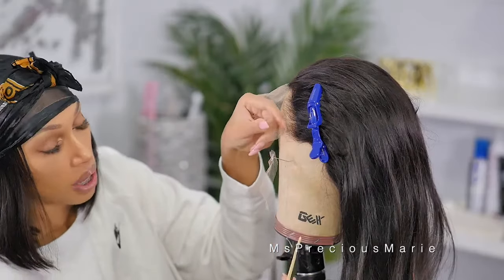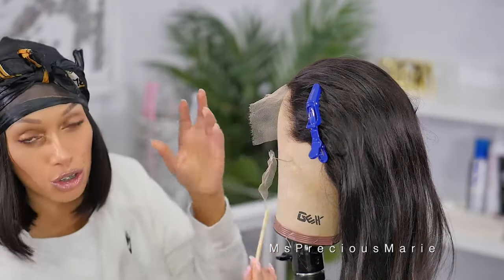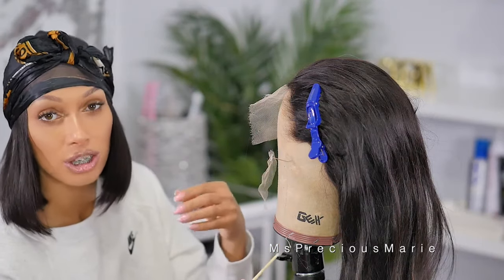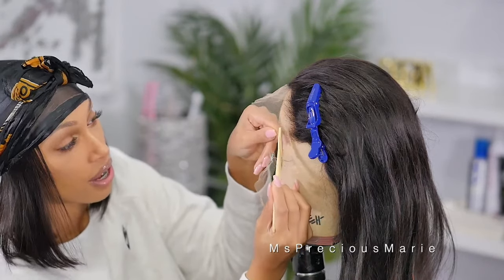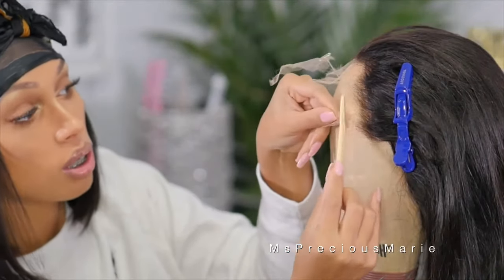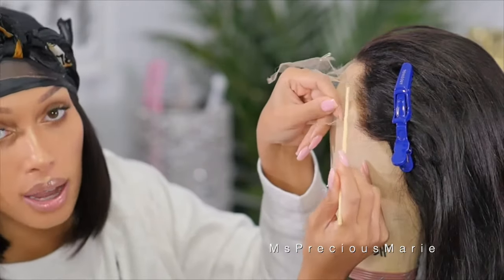You will notice with the HD lace when you cut it, it will kind of shred a little bit. Like with regular lace, what normally happens is it just cuts. The HD lace is very thin, but you would just continue to cut straight across the lace by gently tapping as close to that hairline.